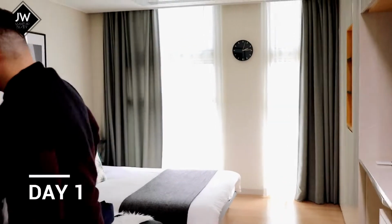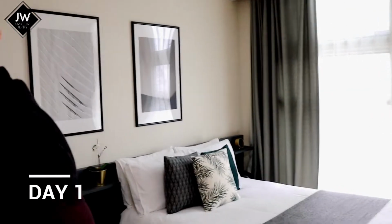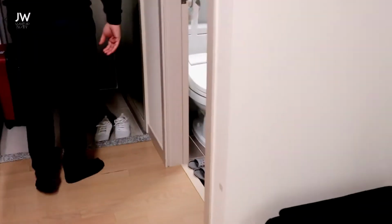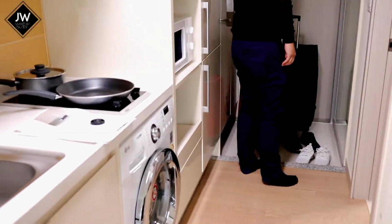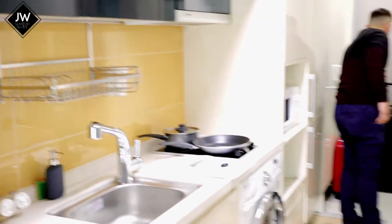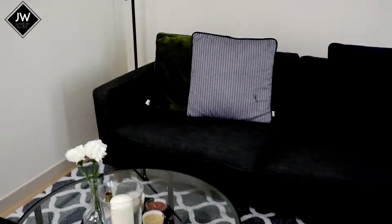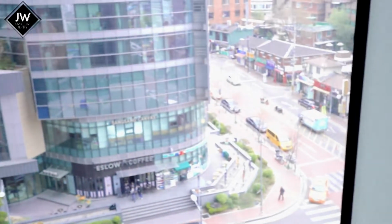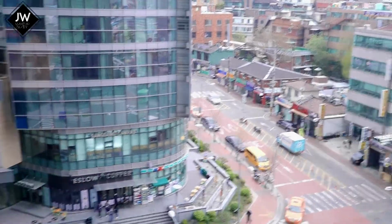So we've arrived in our Airbnb, so look at how nice the place is. It's very small, like the typical Japanese and Korean type of studio room. So it's actually pretty nice, pretty decent, and it's actually very close to everywhere. So just to quickly share with you, this is the area.